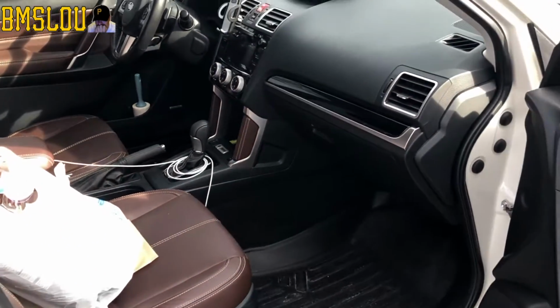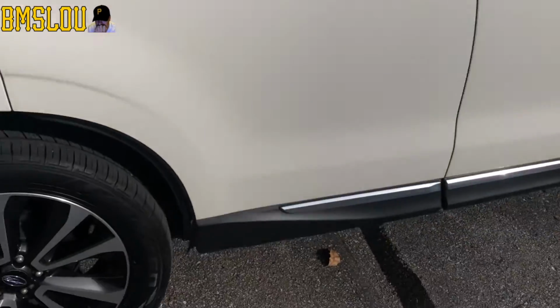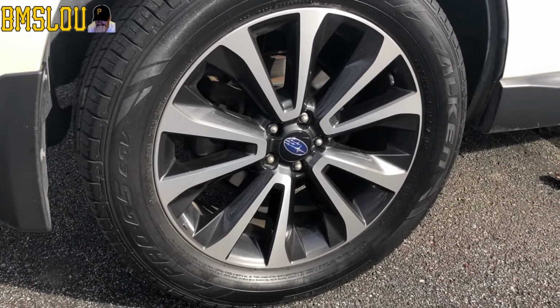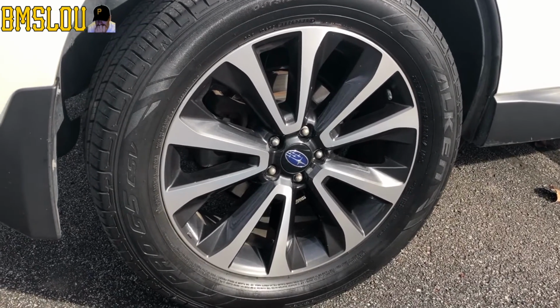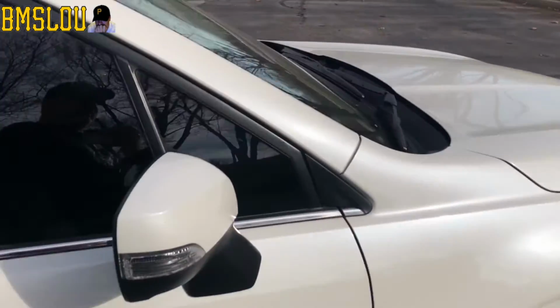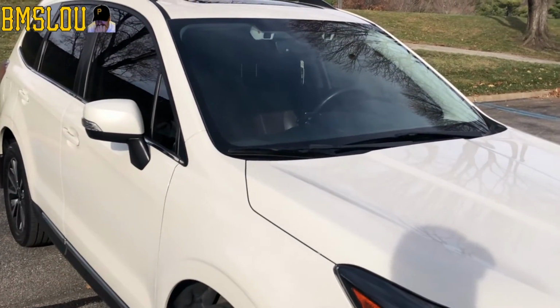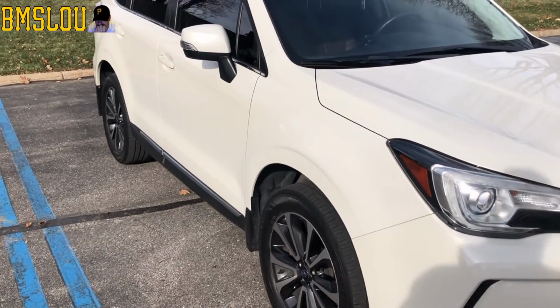But let's see, any negatives with the car? While I'm outside, I do have some Falcon tires that I just put on, because I'm obviously not running 90,000 miles on my same stock tires. I got these at a place called Discount Tire, and I went in to buy a different set of tires, but they talked me into getting the Falcons, and actually they've been really, really good tires. So I recommend Falcon tires.